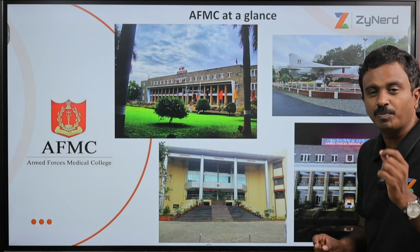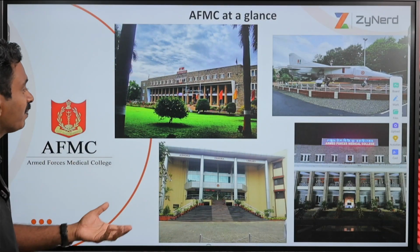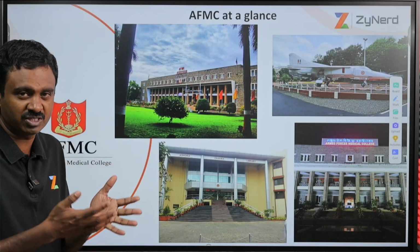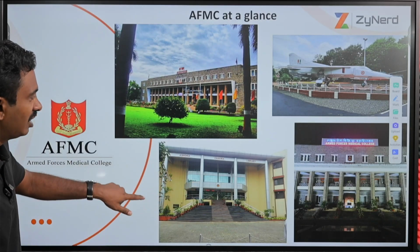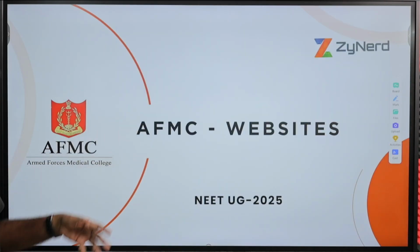AFMC Pune is one of the top 4 medical colleges across India, run by the Armed Forces. Armed Forces Medical Services runs this medical college for creating medical professionals for the armed services. That is their primary objective of running this medical college. This is based out of Pune. You see a glimpse of the college. You just search for it in Google.